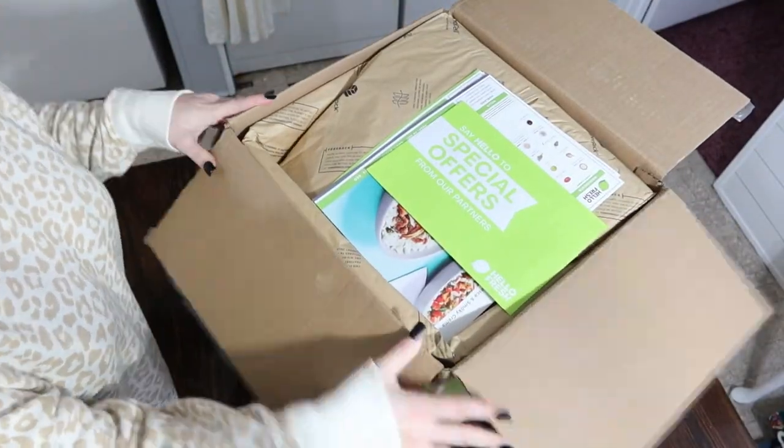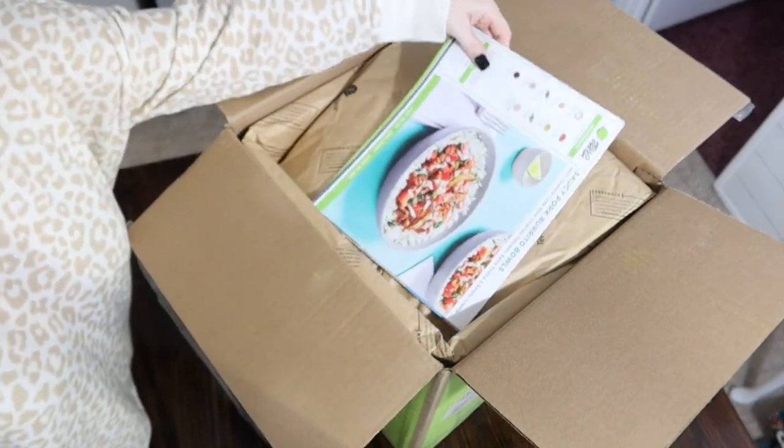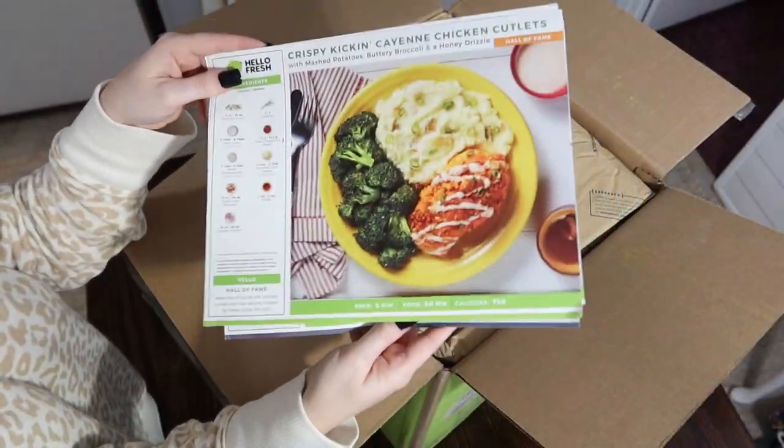So it was a little bit later in the afternoon when we finished school and the boys were getting hungry, so I made an early dinner.